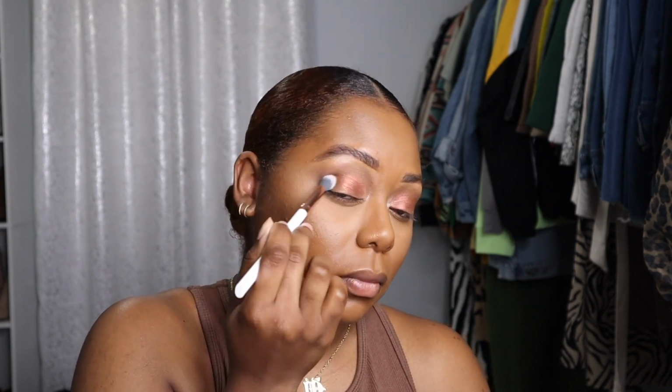And then I am going to take the dark shade in my By Mario palette, which is, I believe, matte 10. And I'm going to put that on the outer corner of my eye to darken it up. So that's going to be it for the eyes for right now.